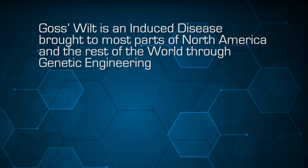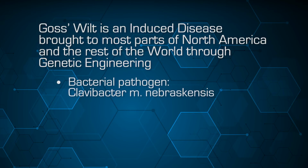Goss's wilt as an economic problem for us is an induced disease brought to most parts of North America and the rest of the world through genetic engineering. Now, I mention that because there are 3 things that you have to have for a severe disease. You have to have a pathogen. In this case, the bacterial pathogen is Clavibacter michiganense nebraskaensis. You have to have susceptible corn hybrids, and that's what's been brought to us by genetic engineering.